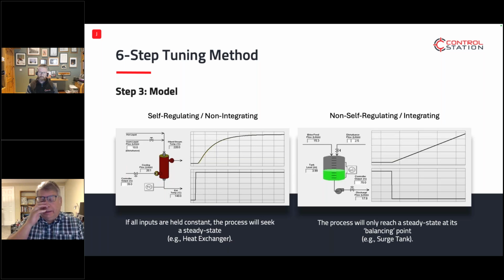This model is basically what they've done: they've got some cartoons here of a process. The left-hand side is what's considered self-regulating.